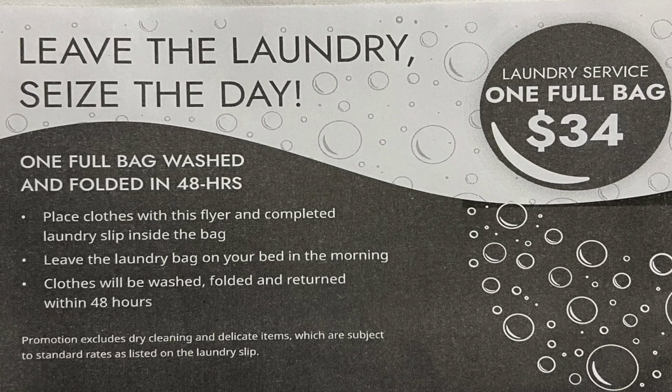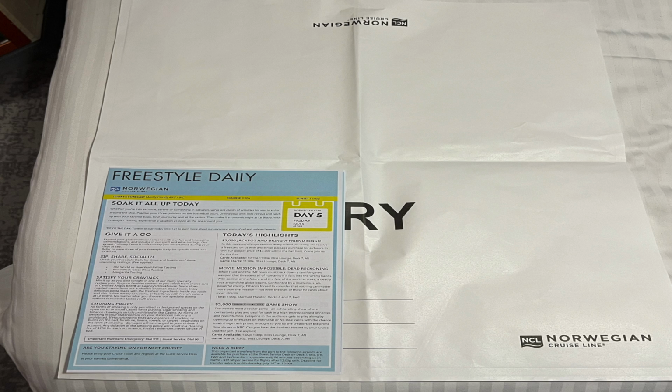The laundry bag is about 15 by 22 inches. I placed a copy of the Freestyle Daily, which is letter size, on top of the laundry bag for size reference. I think you could get a lot of items in the bag, but keep in mind it is paper, so stuff it carefully.